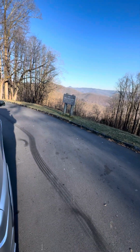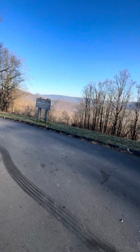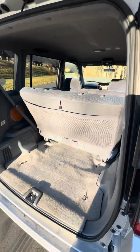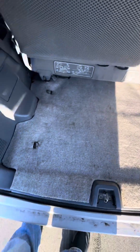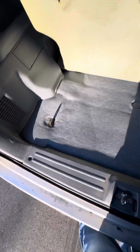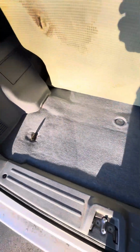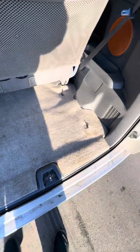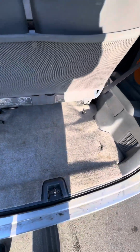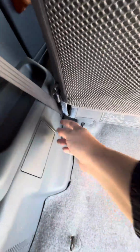There's the view again. Table Rock, North Carolina. Straight from Spruce Pine. Now, somebody cared about this car. How much they care about it, you ask? Enough to put carpet over the carpet. You peel this back, it's never had nothing in it. Yeah, it looks like it spilled a little something on the carpet, but that's the backside of it. But look how clean that carpet is. I mean, it's absolutely, even this isn't that dirty. It's absolutely immaculate.